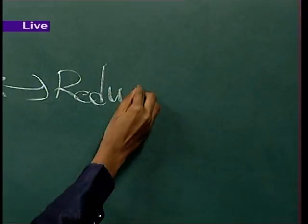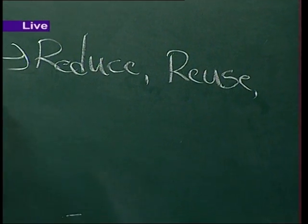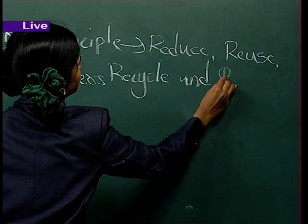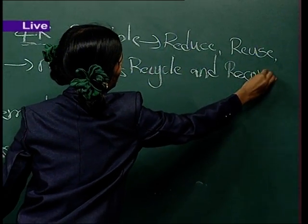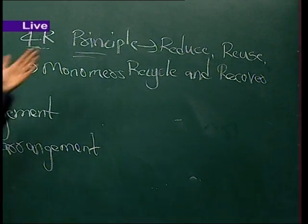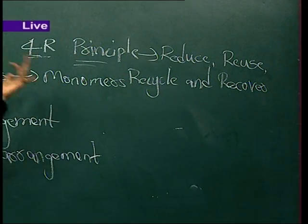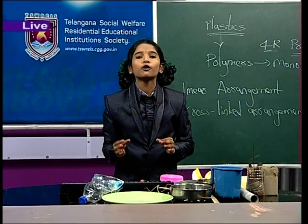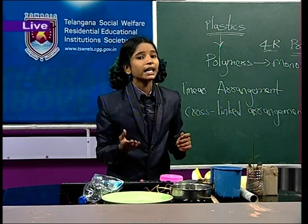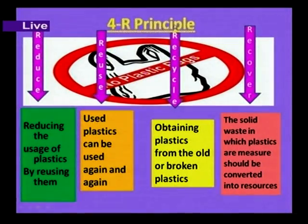Reduce, reuse, recycle and recover. These are the 4R principle, friends. Repeat with me. Reduce, reuse, recycle and recover. This helps us to create an eco-friendly environment. What do we have to do with the 4R principle? We can create an eco-friendly environment. See here friends, the 4R principle.